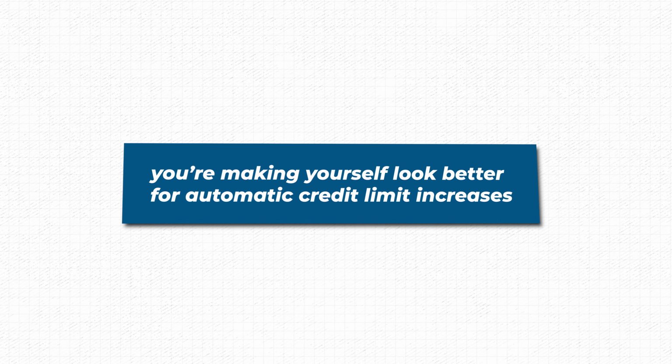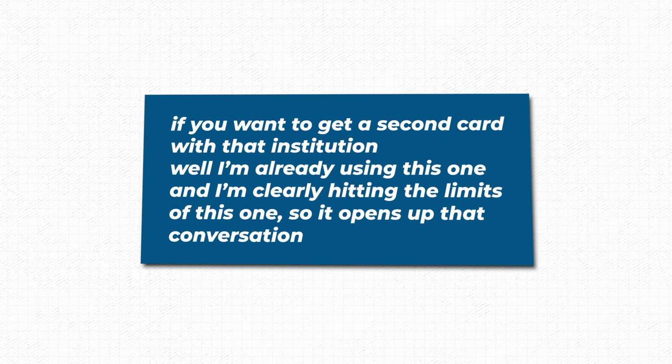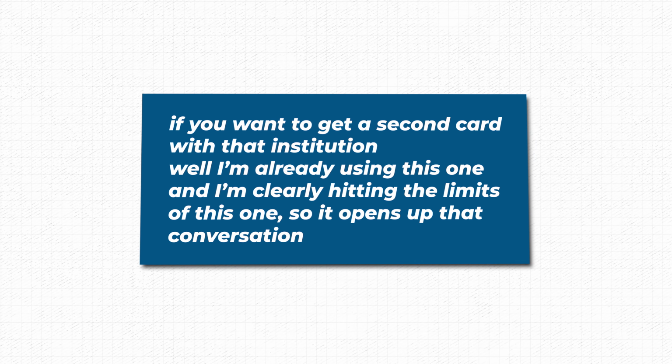First is that you're making yourself look better for automatic credit limit increases. But if you're going to pull the trigger and ask for a credit limit increase, they want to know that you're using the card, especially with a lot of these fintechs. You've got to be using the card for them to want to give you more. And then secondly, if you want to get a second card with that institution, well, I'm already using this one and I'm clearly hitting the limits of this one.